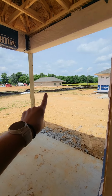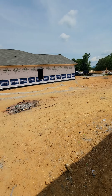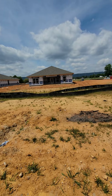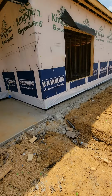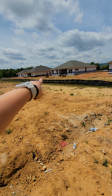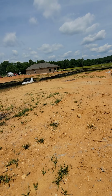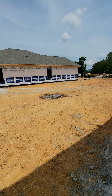So this over here is the house that I went through the other day. That's gonna be the model home. And this is the backyard. Looks like there's a ditch here. That's good for water draining. The grading looks pretty good. I was trying to see the stakes right there. So that's the lot line between these two houses. I don't see a stake on this side, but it's probably where it dips right there.